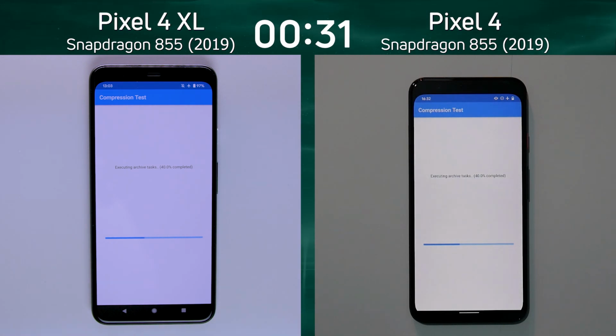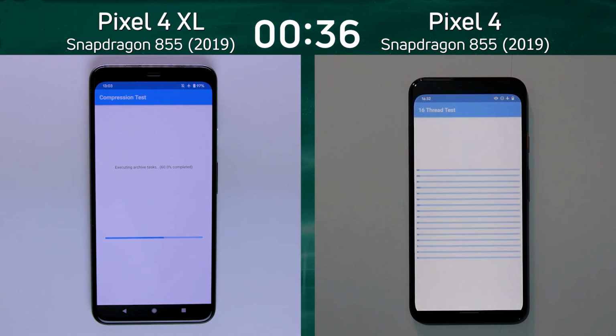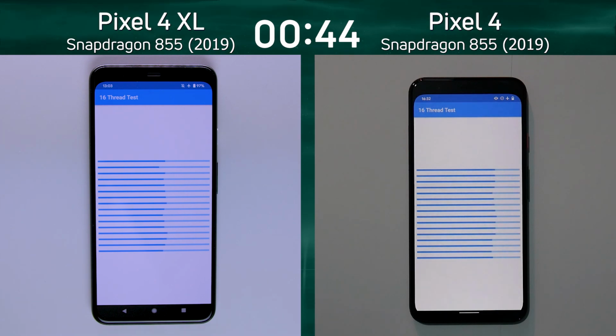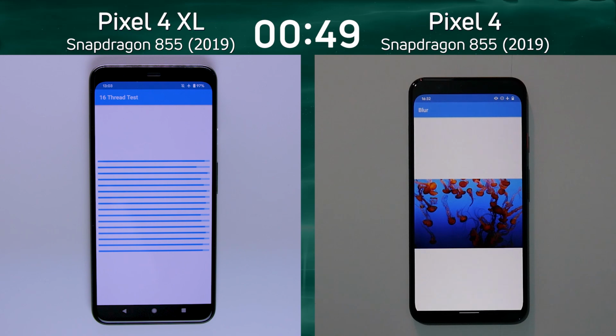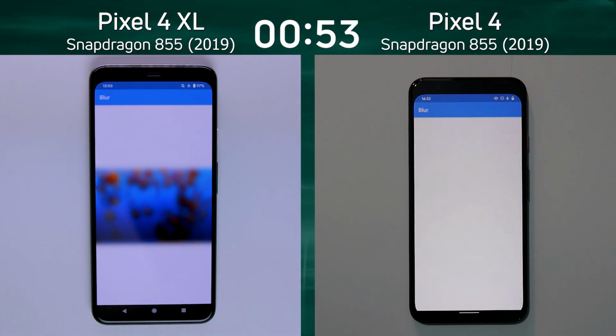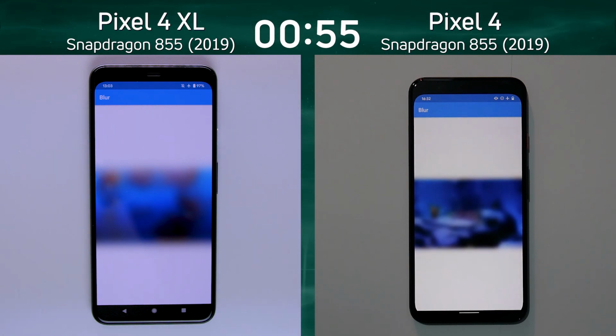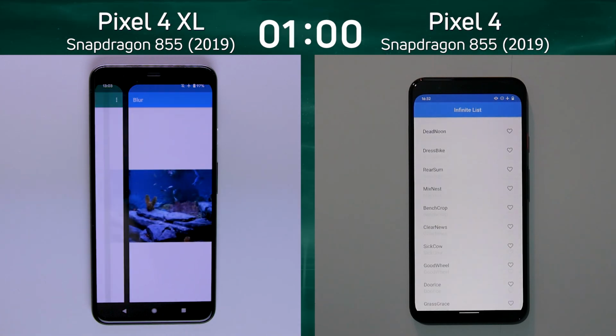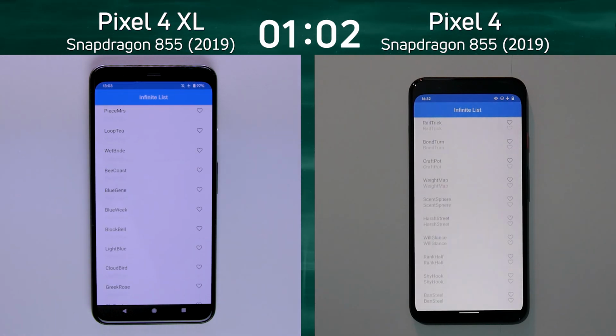So as the test is now underway, we can see that it's looking pretty close at the moment. In fact, I can see even a slight lead there by the Pixel 4 as it goes into the 16 thread test and is churning its way through those 16 different tasks that are all running in parallel on the processor. Of course, the Snapdragon 855 is an octa-core processor, as the Pixel 4 is now clearly into the blur test, which is the beginning of the mixed CPU and GPU. So it's looking like the Pixel 4 is the faster of the two devices as we now go into the infinite scrolling list.